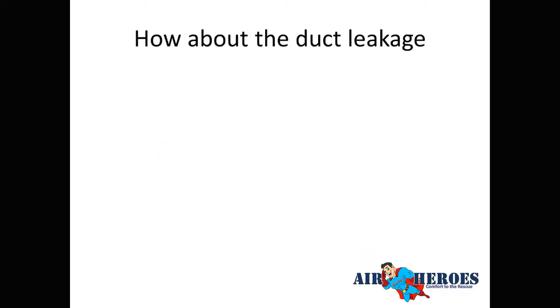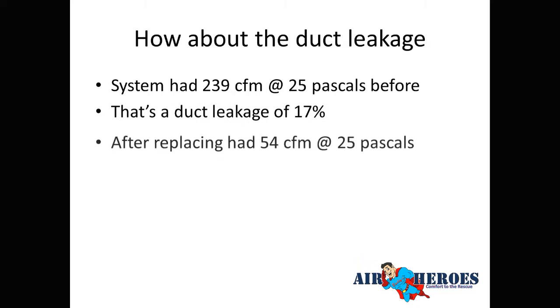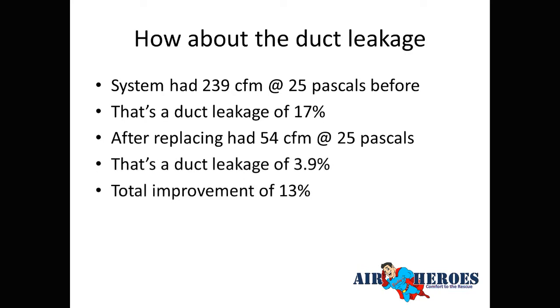And look at the duct leakage. Remember what we had before? We had 239 CFM leakage at 25 pascals, and that's 17%. After replacing the ductwork, we got it down to 54 CFM. The code says I only have to hit 5% leakage when it's all new ductwork. Well, that's 3.9, so we actually did better than that. And a total improvement of 13% overall.